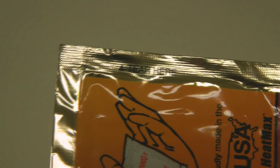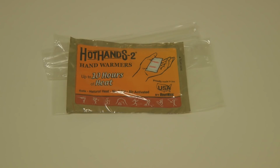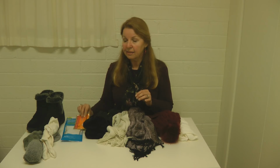Hand warmers do have an expiration date, so make sure you pay attention to that, and you'll know they're still good if they're soft and flexible. You may want to store these in a Ziploc bag just to make sure nothing punctures the outer container, and then when you want to use them, they're already expired.